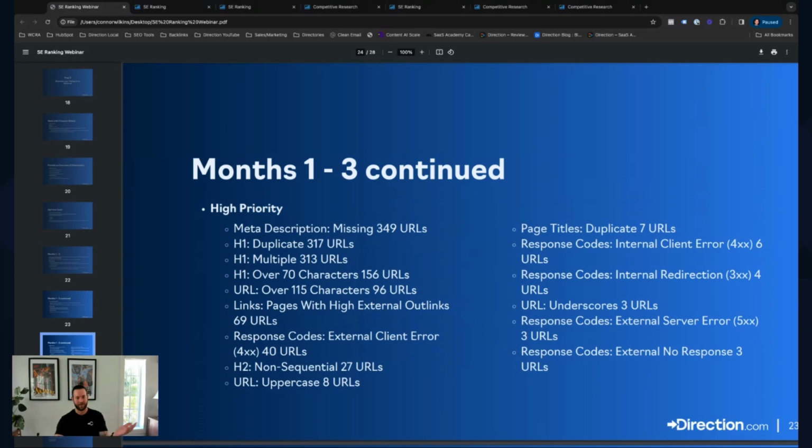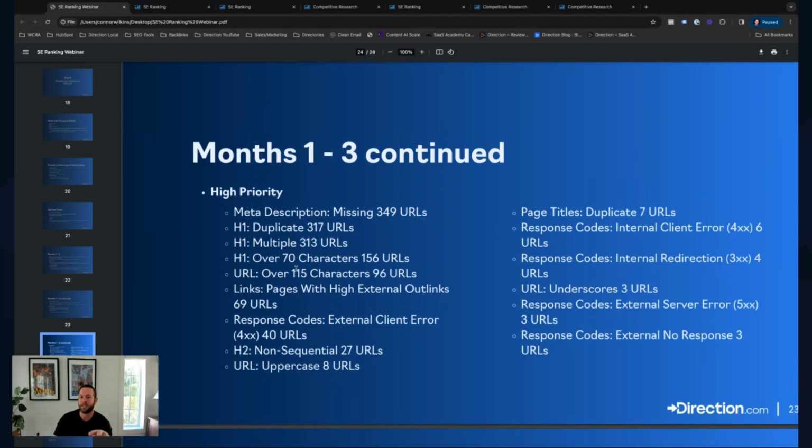And then we actually list out all of the issues for them. So for instance, these are high priority issues. They have 349 missing meta descriptions, 317 URLs with duplicate H1s. Like, it's a bit of a mess. But by doing this process, by giving them so much value up front, and again, positioning it as, this is what it's going to take to win. This is what it's going to take to make money.